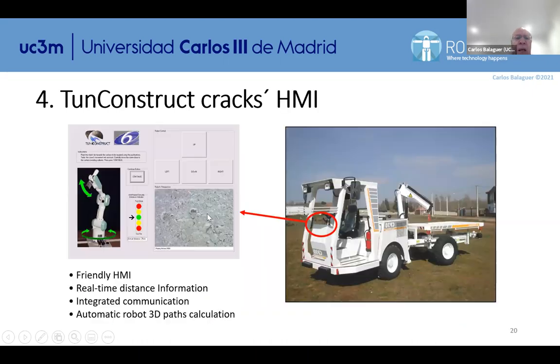And then we need to implement this in the real tunnel with the real HMI. The HMI needs to be very, very friendly because the users are low or medium skilled workers. And we have a special menu for experts, but this is a general view of the HMI for final users.